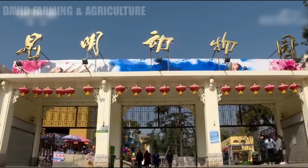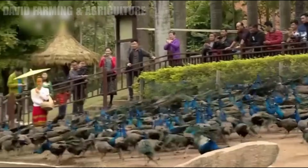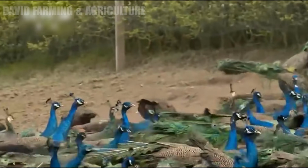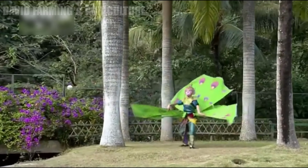Many farms today have expanded into peacock sanctuaries, attracting tourists to visit and experience. They also generate additional income from selling souvenirs, food, and experiences such as feeding the peacocks.